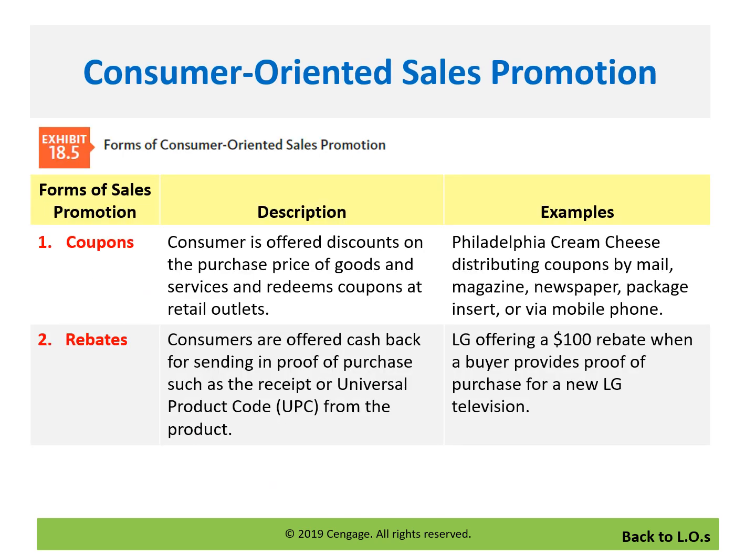Here are some examples or some forms of consumer-oriented sales promotion. First, you have coupons. The consumer is offered discounts on the purchase price of goods and services and redeems the coupons at the retail outlet. So, for example, Philadelphia Cream Cheese distributes coupons by mail, magazine, newspaper, package inserts, or via mobile phone. So then you will cut out the coupons and bring it to the store, buy the product with a discount when you present the coupon.